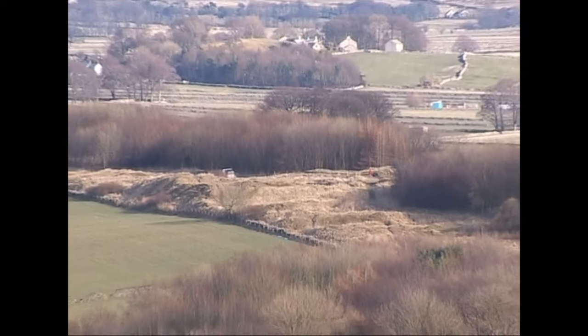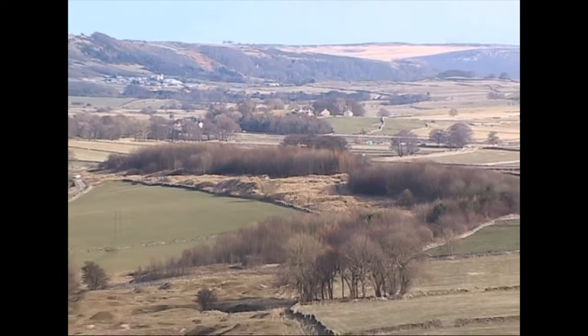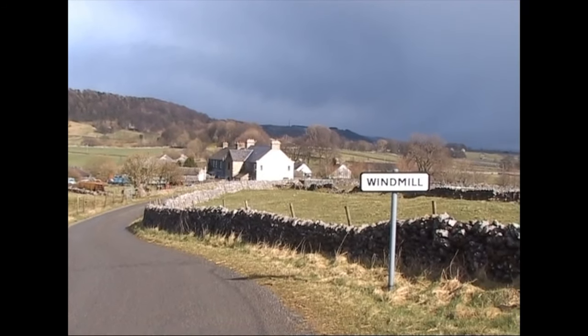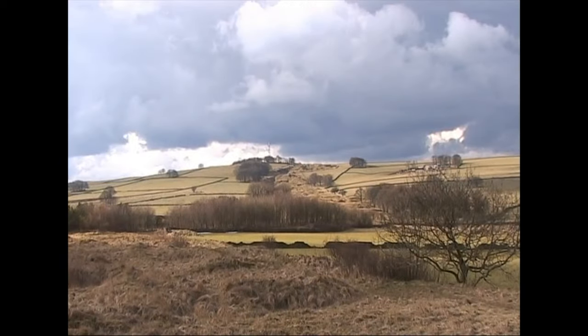This patch of rough ground is being forced to give up its buried secrets to a group of hard-working and determined archaeological diggers. It lies beneath Hucklow Edge, close to the tiny hamlet of Windmill. High Rake lead mine is on a mineral vein, or rake, which extends through Windmill on the east to Tideslow Top in the west, where it becomes Tideslow Rake.